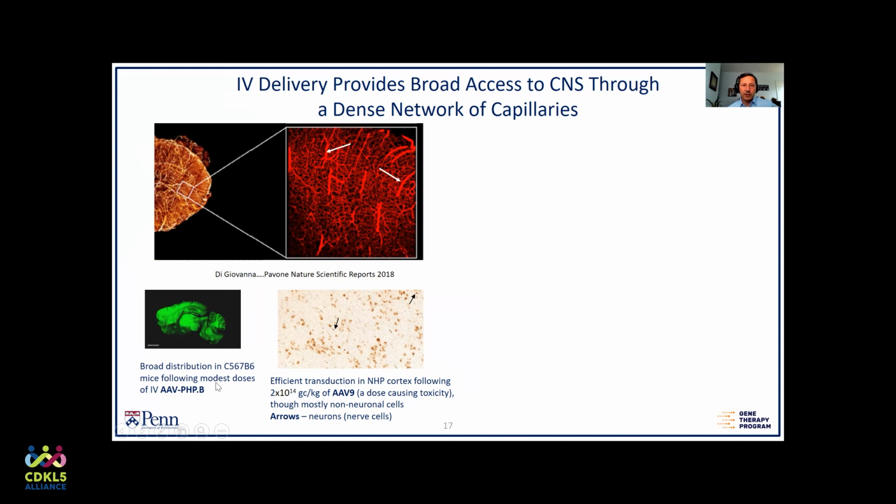However, when this was tried in non-human primates, unfortunately, this capsid is not able to perform the same way, and next to no AAV was crossing the blood-brain barrier using this capsid.